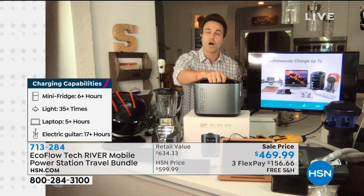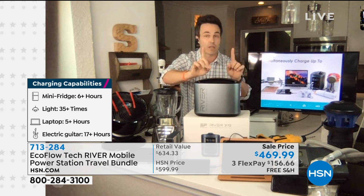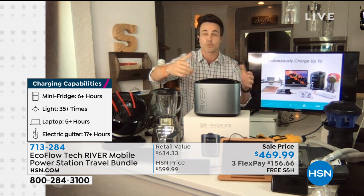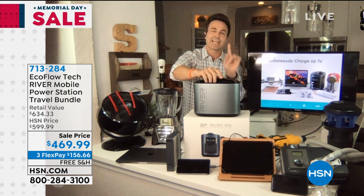This is going to give you 100,000 milliamps of power, 50 times more powerful than those phone banks that a lot of us have sitting in our drawers that will power our phones and our tablets once or twice. This is going to power your lights and your fans for over 100 hours. That's over 4 days straight. And it's so easy to use.